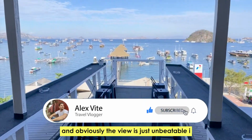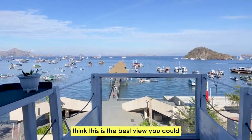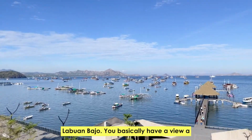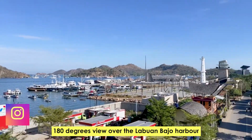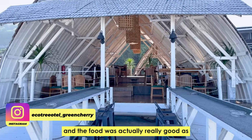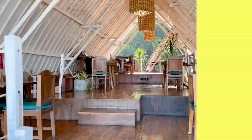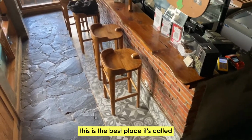And obviously the view is just unbeatable. I think this is the best view you could possibly imagine working from a cafe in Labuan Bajo. You basically have a 360 degrees view or 180 degrees view over the Labuan Bajo harbor. And the food was actually really good as well and really affordable, and the coffee too, so I can highly recommend this place.